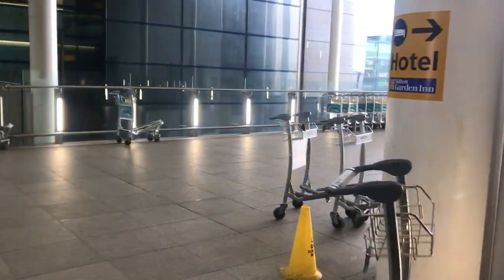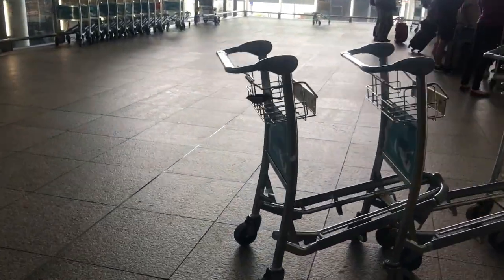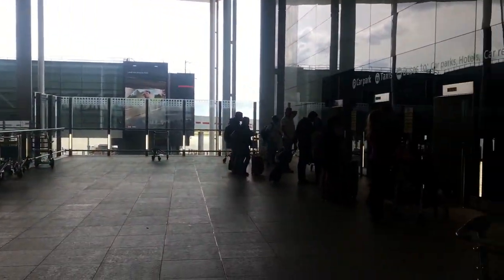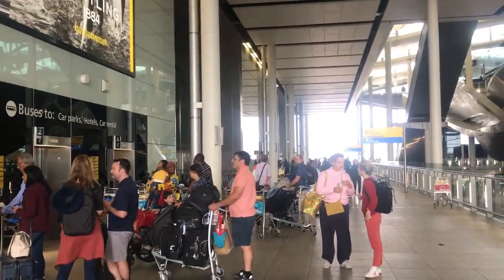Oh, there's a little bird in here too. Look at this little guy. Oh, he's gonna fly away. Oh, he flew away. Okay, so here we are, Terminal 2. And the lifts, how crowded they are, you see that? And look at this side as well, and obviously at the far end too.